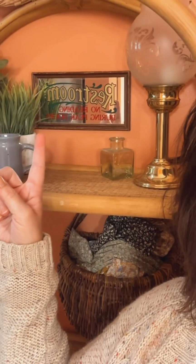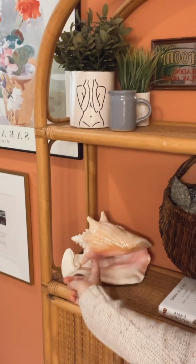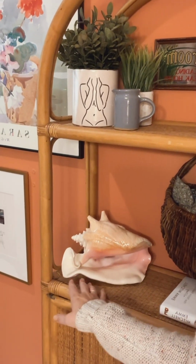It was 50 cents at the thrift store. I got it on the weekend. Then I got this huge conch shell for like $4. All the thrifted art and seagrass and all of it. Yeah, I like it. I'm happy with it.